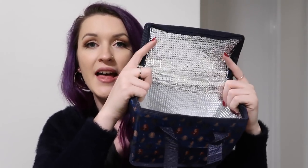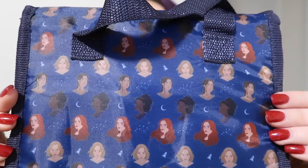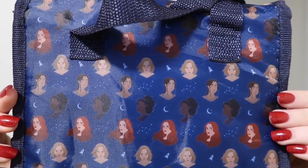Okay, so we have like a little mini cooler bag. That is really cool. Oh my gosh. And super handy. So this was designed by Joe Painter, and the little characters on the cooler bag are from the Lunar Chronicles by Marissa Meyer. So cool, I love it. Oh my God, that's so awesome.